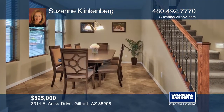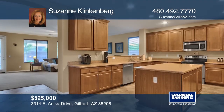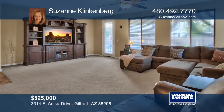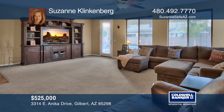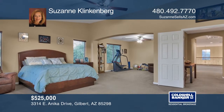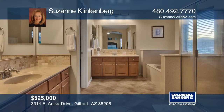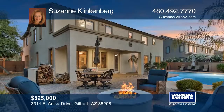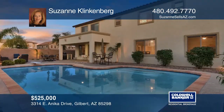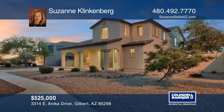This gorgeous home boasts abundant natural light and beautiful archways that lead to multiple living spaces and a gourmet kitchen. The guest suite is downstairs, and upstairs boasts the master suite, two additional bedrooms, and a loft area. Relax in the resort-style backyard by the sparkling pool on the expansive paver patio or around the fire pit. This fabulous home is in the Chandler School District and is close to the new Gilbert Regional Park and so many incredible amenities. See it in person by calling Suzanne Klinkenberg.